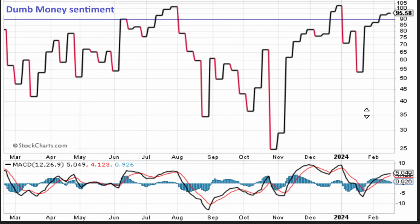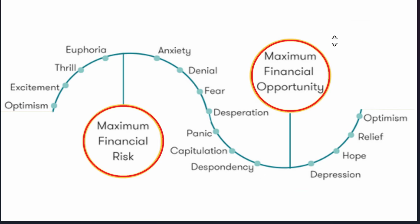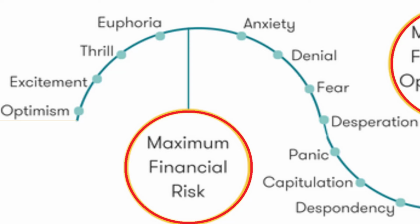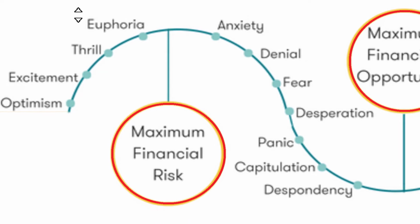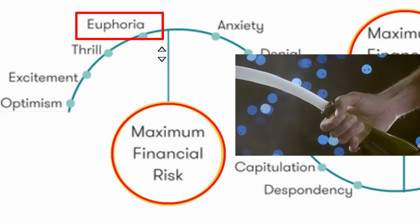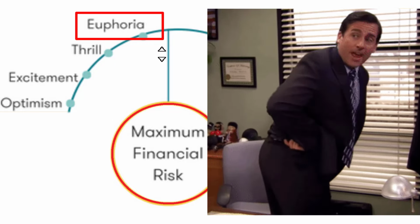Why? Because as the sentiment gets extremely over bullish, as we can see from this sentiment cycle. The sentiment cycle, as shown to you by this chart, shows the different emotional stages in the market. So different emotions in different stages of the market. And I think the stage we're in right now, I think there's a high probability we are in the euphoria stage of the market. Probably might even have gone beyond the euphoria stage. So probably the champagne cork popping stage, or where Michael Scott is twerking his bottom or something like that.